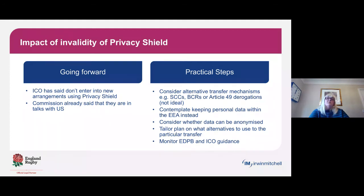The other things which are slightly more technical or pragmatic, which potentially need to be thought about, is if you can't put binding corporate rules in place and you're concerned about standard contractual clauses, is looking at the personal data itself. Does it need to be transferred as personal data? Could it be anonymized? If you're going to be using it for statistical analysis, and in actual fact you don't need personal data, you only need anonymized data, it might be worth thinking about that, because obviously if it's properly anonymized from a GDPR point of view, then it stops being personal data. Another thing that could be thought about is looking at the arrangements in terms of where your personal data goes. Is it possible to keep it within the EEA? Because if you keep it within the EEA, you don't have these issues. But again, I appreciate that that might not be possible, certainly in all situations.